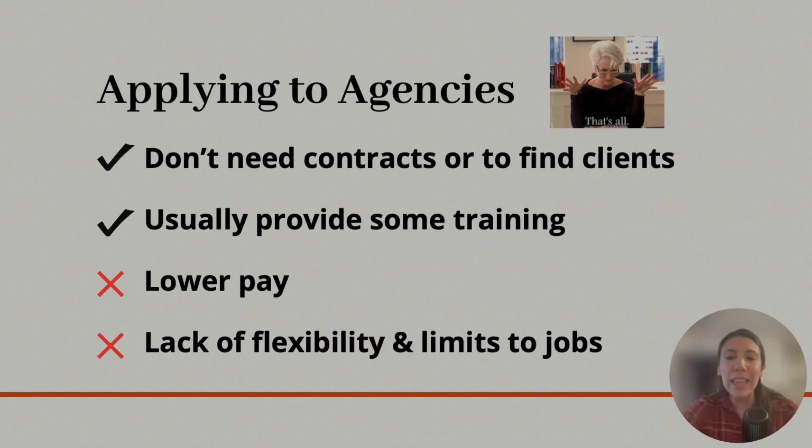It can also be less flexible and can limit the amount of jobs, just like the first option we talked about. Because you're like an employee to the agency, they may want you to work certain hours or be around for several meetings. And some agencies also don't want you to work for similar clients because obviously that's in competition to the clients that they're trying to get.